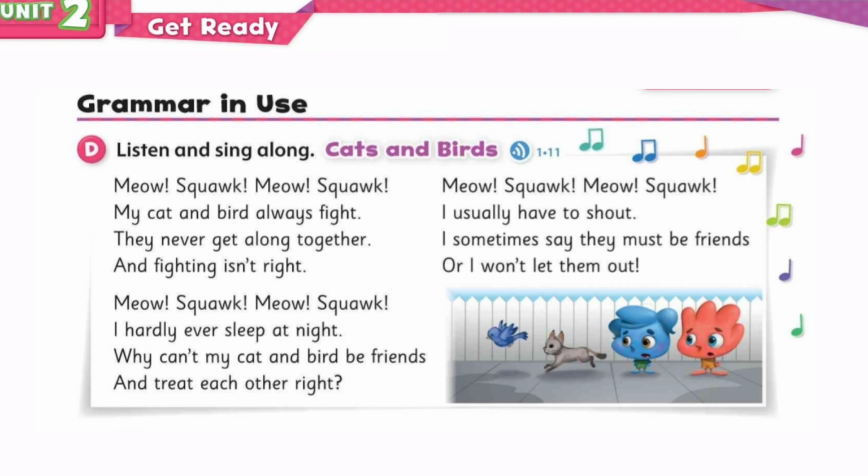Cats and birds. My cat and bird always fight. They never get along together, and fighting isn't right. Meow! Squawk! Meow! Squawk! I hardly ever sleep at night. Why can't my cat and bird be friends and treat each other right? Meow! Squawk! Meow! Squawk! I usually have to shout. I sometimes say they must be friends or I won't let them out.